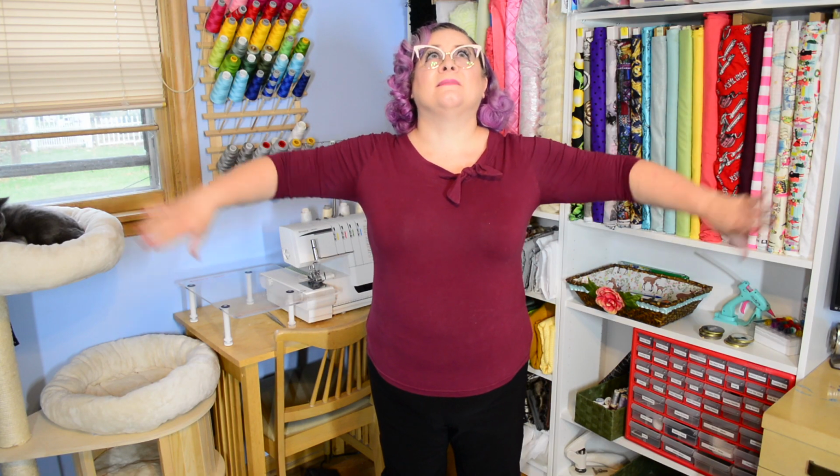At all times, you'll want to make sure that your tape measure is laying completely flat, that it's not twisted or gaping. For your waist measurements, the easiest way to find your natural waist is to look directly at the ceiling, put your hands out to the side, and bring them directly to your waist.